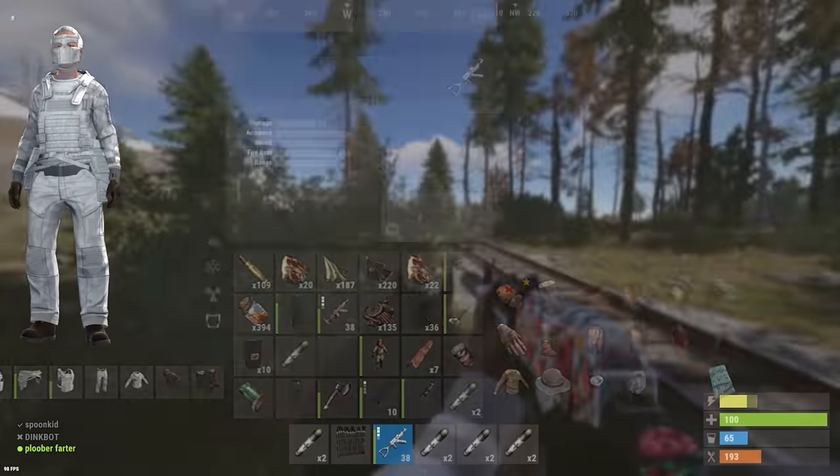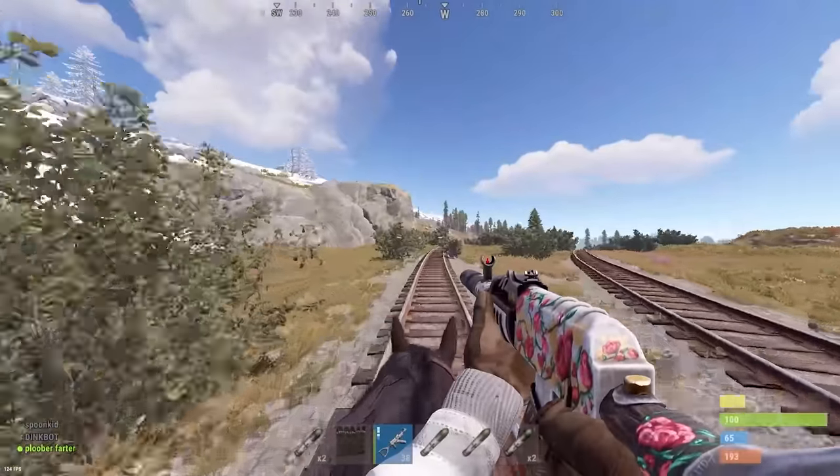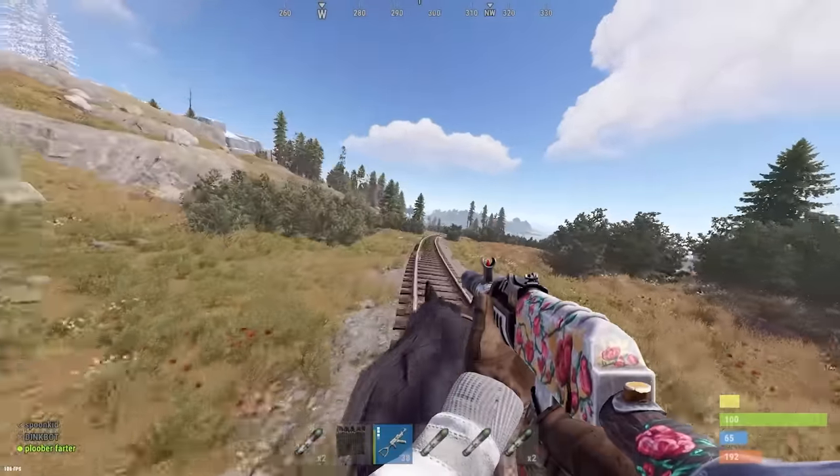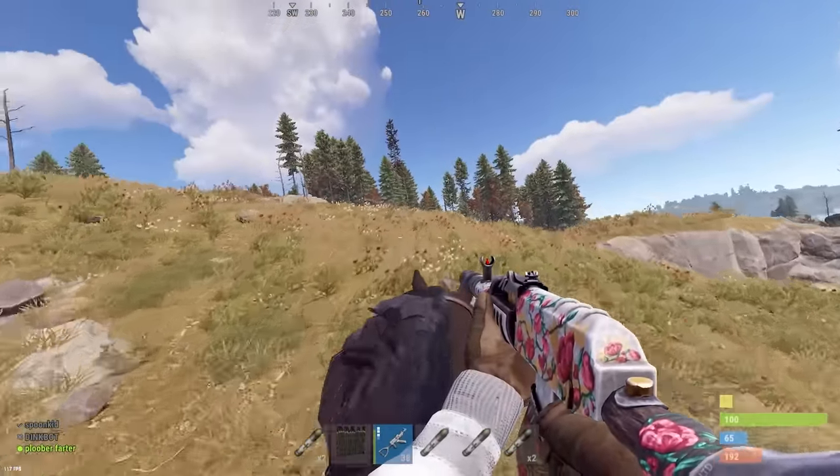And an extra SAR and some gear sets, hazies, whatever. We'll take those for sure. Yeah, we're sort of down bad, so I'm trying to play it safe. There were so many dead people over there, though, dude.